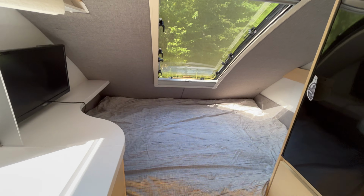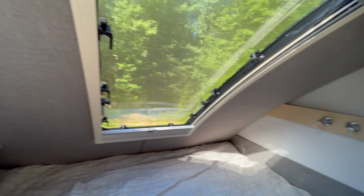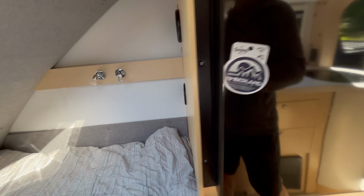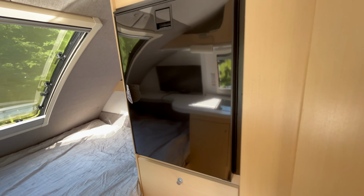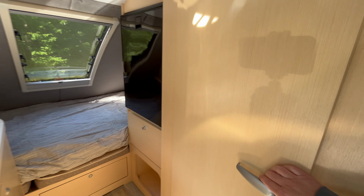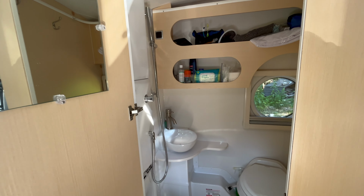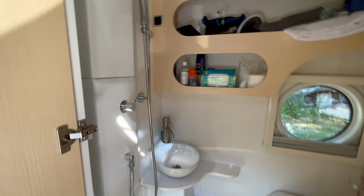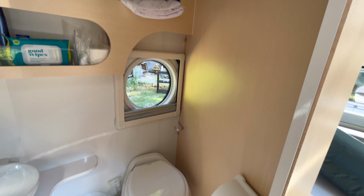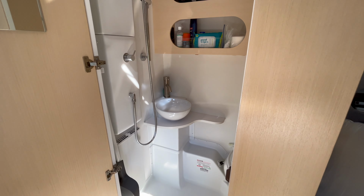Across the back is a queen-size bed with a wonderful stargazing window that opens up, and nice finishes, a little cubby there, and a two-way refrigerator that works off of the battery or AC power. And then a very spacious bath for the size of the camper, that has everything you'd need, some nice fittings, a little sink, shower, and a little porthole window. So plenty of space to do your business.